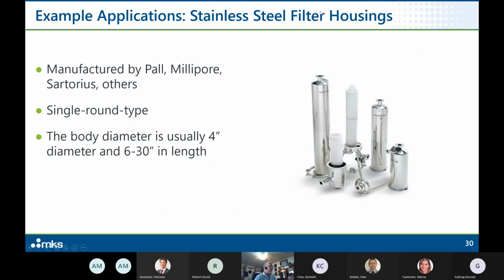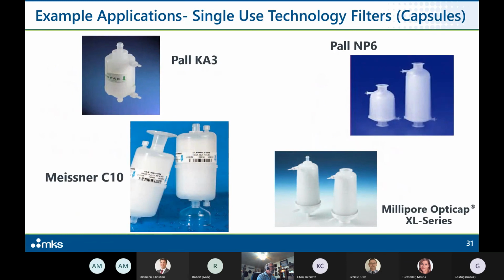So these are some of the filters. These are Millipore. We actually used to make a bunch of stainless filters at my facility. We did get out of that business, but we do still support the heaters. Mostly we do single rounds for the heaters. There are a few multi-rounds that we do, but it's very difficult to get a multi-round heater to meet NEMA ratings because we don't have molds for those, and we really need to mold that product to get that NEMA rating. And then that's it. A lot of Pall filters, Meissner, OptiCap.